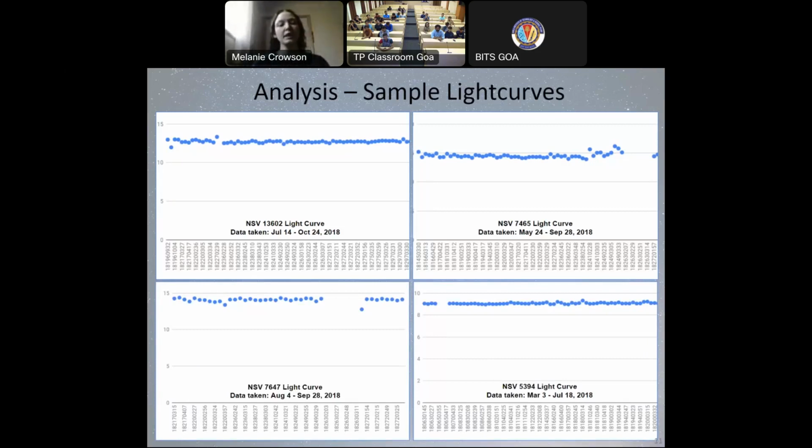So in 2018, when we were taking in data, these were the four stars that we chose to be observing. They were all listed by the AAVSO as suspected variables with not quite enough data and a little bit of back and forth on what type of variable star they were or if they were variable stars. So this was the data that we collected. As you can see, there wasn't a whole lot in the way of variation.